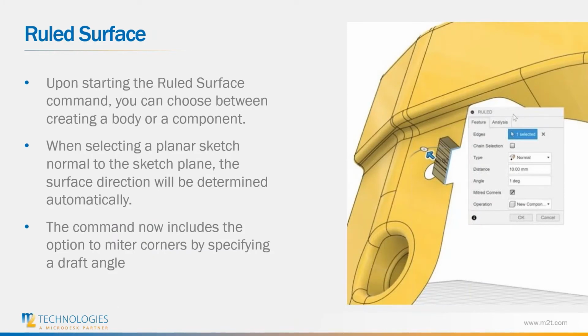Next, we have our updates to the ruled surface. Now, when you open the ruled surface command, you can actually choose between creating a body or a component right away.